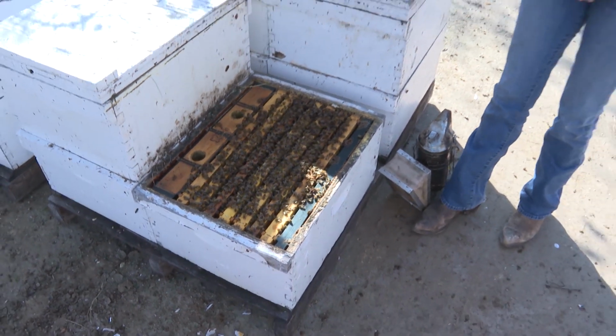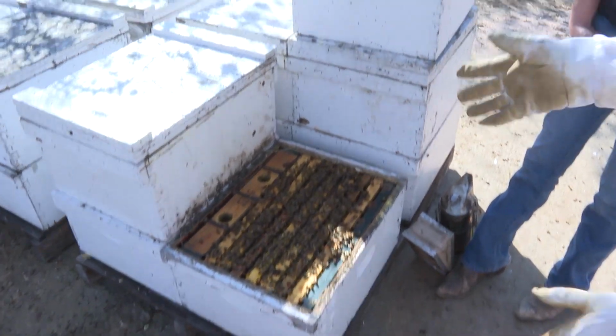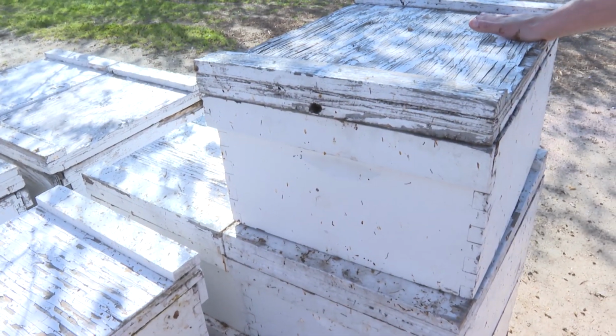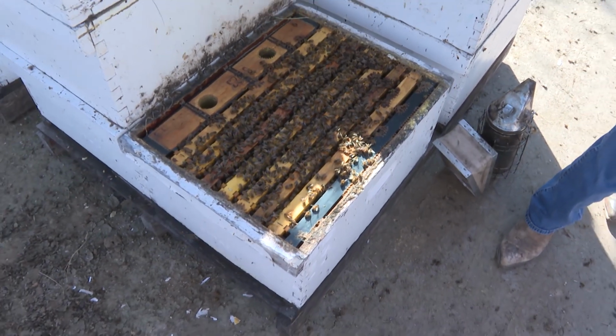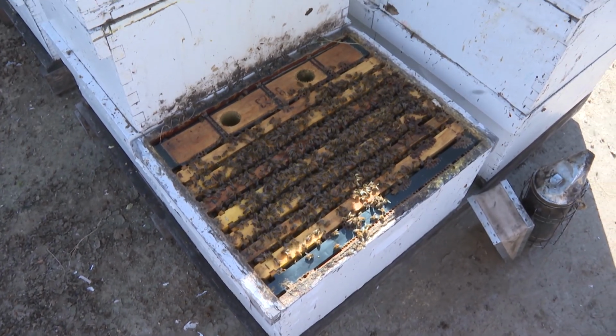Yeah, no doubt. Now, I know there's a big entrance on the front here, but there's also a little entrance on the top box that you took out there. What's the difference, and why do you have two entrances to a hive? This is just a style of a box. Oh, okay. I'm not quite sure. Maybe that was why that was placed in there. So not really any purpose.